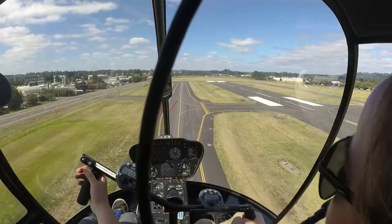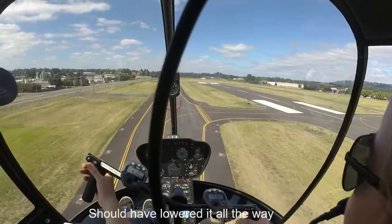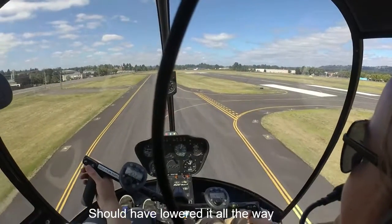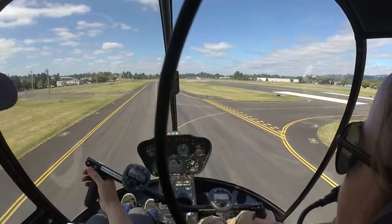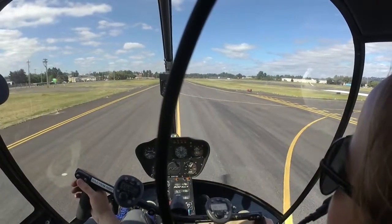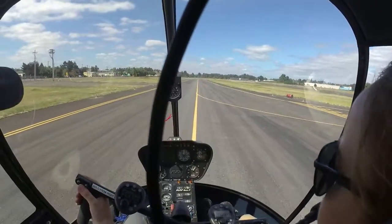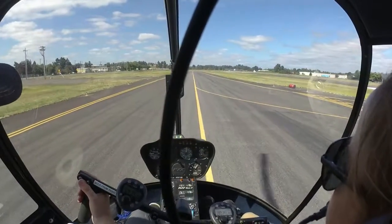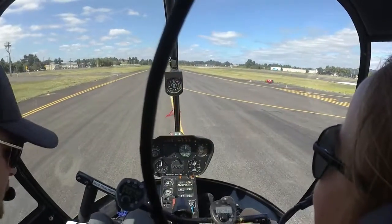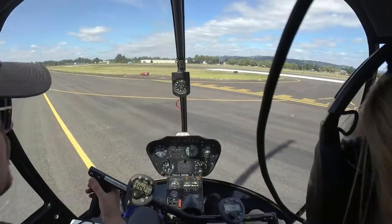So we have to raise collective to maintain the same rate of descent. And then look past the spot, do not end up short, and terminate your approach in a stable hover over your spot. Alright, very good, initiation was good on the approach. You gave me full carb heat instead of lowering right pedal. Right. Okay, left to right is clear.